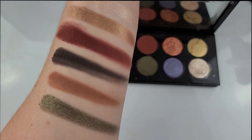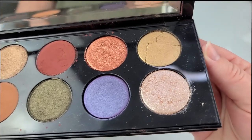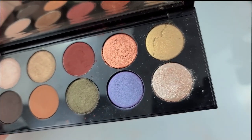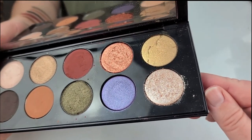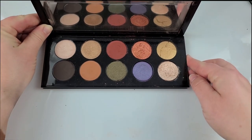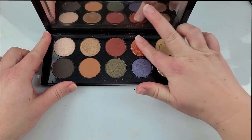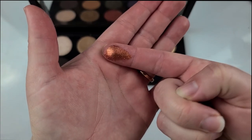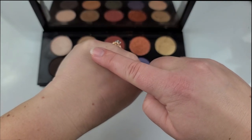All right, let's go ahead and head into the astral shades. Okay, and here they are in all their glory. Let's go ahead and swatch Blood Moon 005. And for those, I'm going to go ahead and swatch them on the back of my hand. So there's some bend.